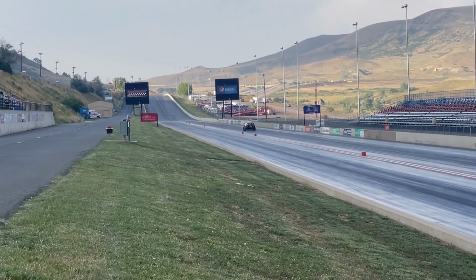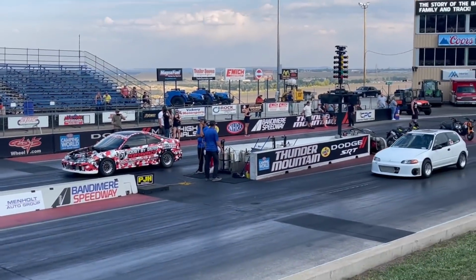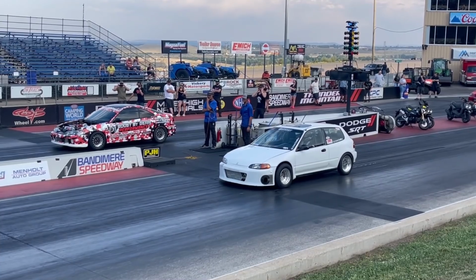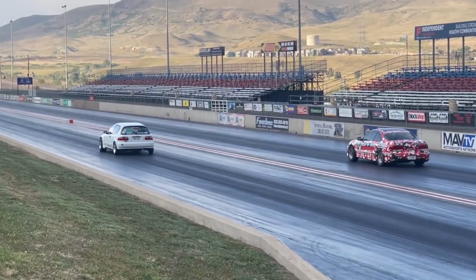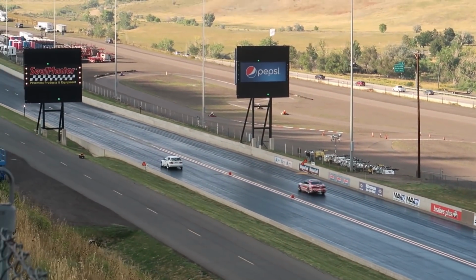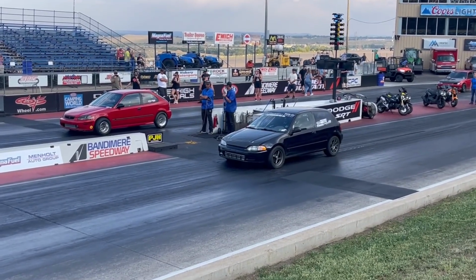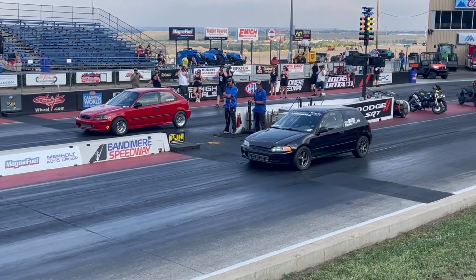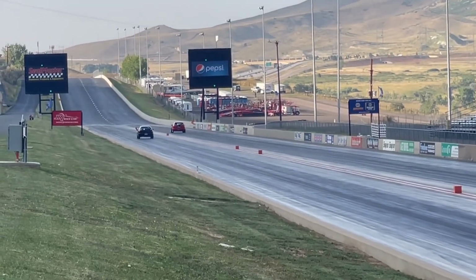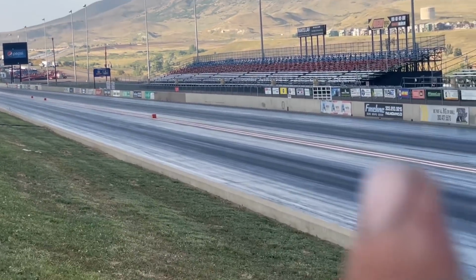Hello, Civic's on a red. Left 1.32, 127. Great pass. All right, we got a little all-wheel drive Integra in the far lane. Boost by gear. That just puts Travis as the number one qualifier.